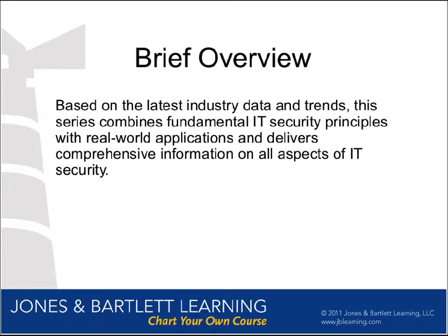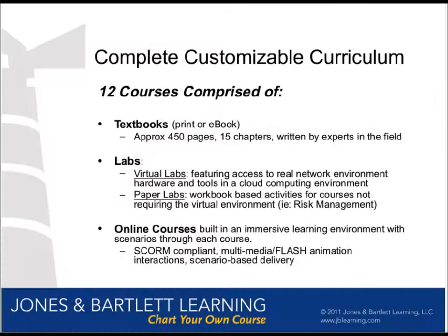The Jones & Bartlett Learning Information Systems Security and Assurance program is based on industry data and was developed to take classroom learning and put it into practice. This program supports bachelor's and associate's degrees in information systems security, IT security, cybersecurity, and information assurance. Our complete customizable curriculum is made up of 12 15-chapter texts.